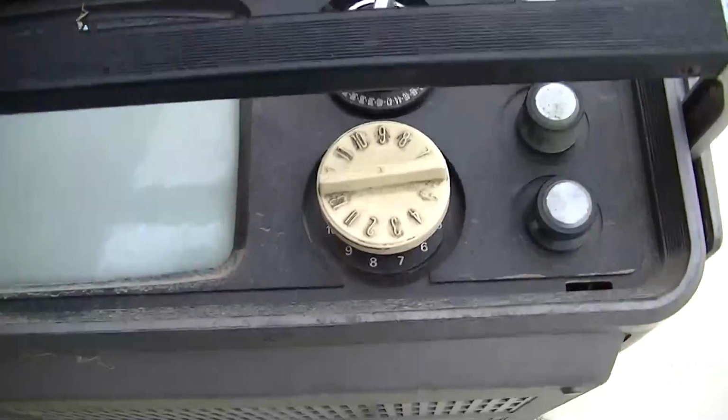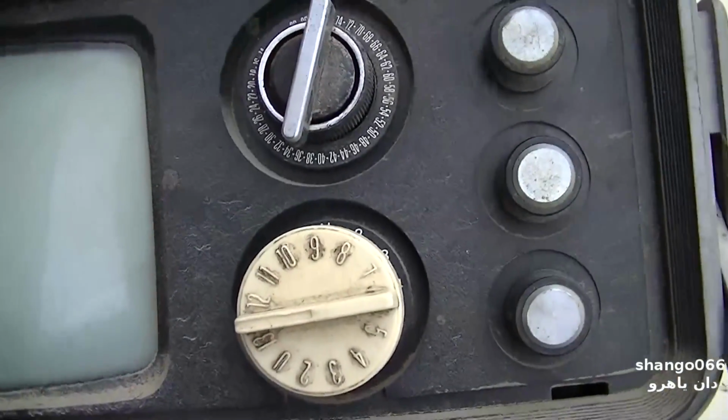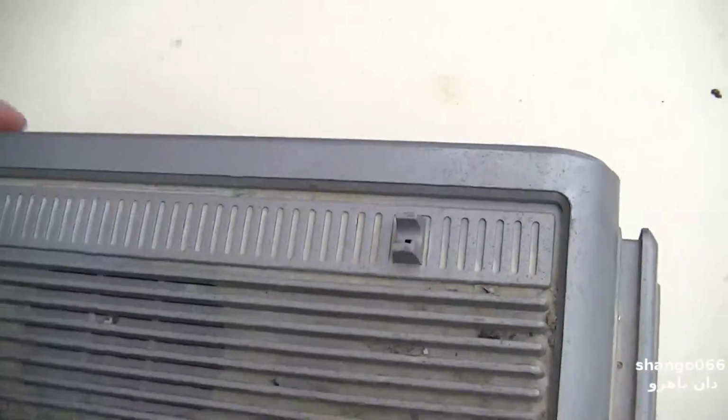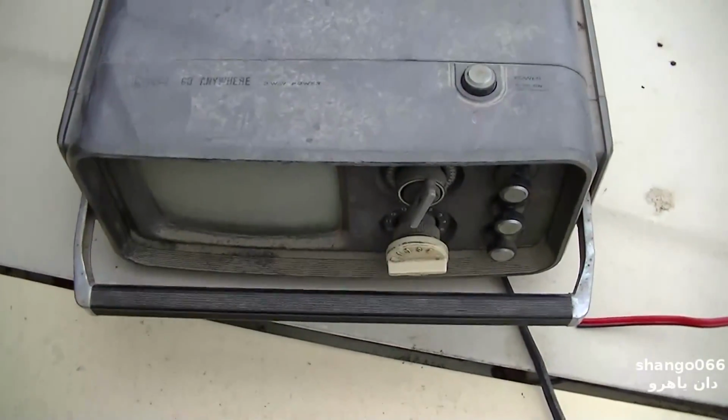This is a Sears solid state 3-way power, go anywhere. Totally useless and pointless today, a novelty TV. This one has the cigarette lighter plug on it. I took a wire wheel to it, so let's plug it into the car and see what happens. All right.